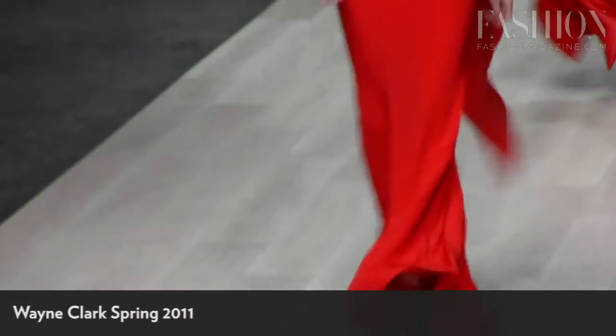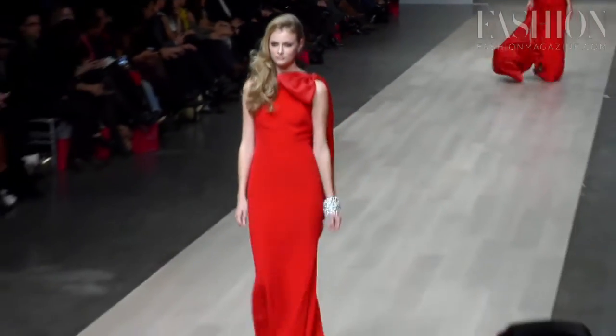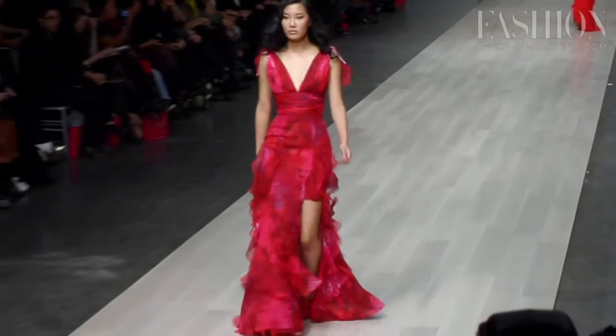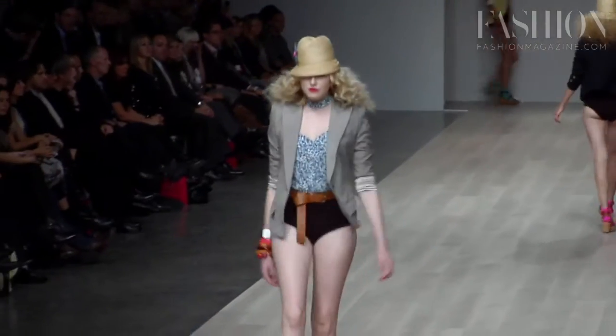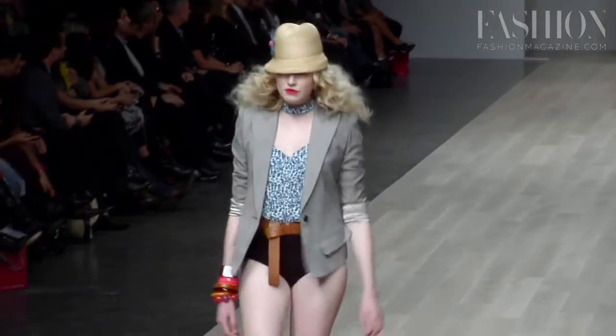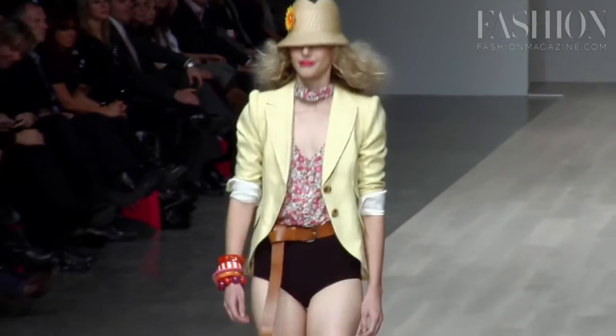The whole show gives us a representative sort of slice of each of the designers' collections. You get to see a bunch of people that you don't normally see on the runway, like Wayne Clark, for example. It's the first time I've ever seen any of his clothes on the runway, so that was really exciting. And I really like the way Smythe styled their outfits. You know, they're all very similar, but it's all about their jackets as a jacket company. So, you know, it's fun.